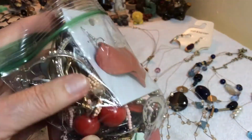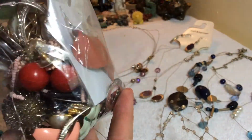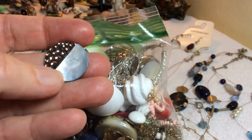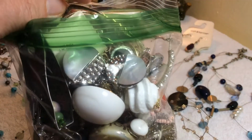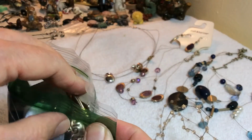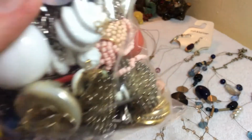$7 for the baggie of earrings over the last two or three jewelry jars. And this one comes with a necklace. This is a set. Yeah, I was just going through some of the things that we had left over from some videos. And that's what we've got.